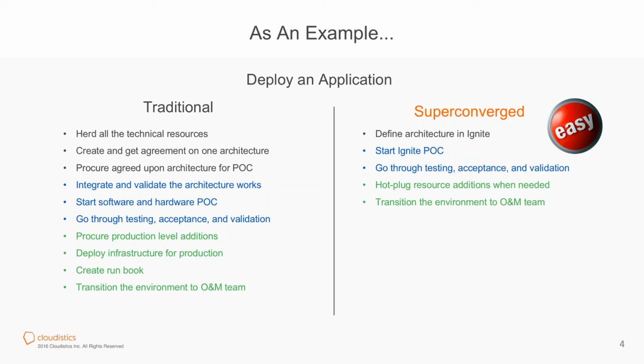And then you have to turn around and redeploy the whole thing. You've got to wipe it, you've got to re-architect it, and you have to redeploy it. It's really, really complicated. And now you've got to create these run books so you can hand it over to your O&M team so they can manage it. And you've got to train your O&M team on all these different pieces and parts you've integrated together, which really means that you're always going to be a part of that O&M team. You are their level 3 support.